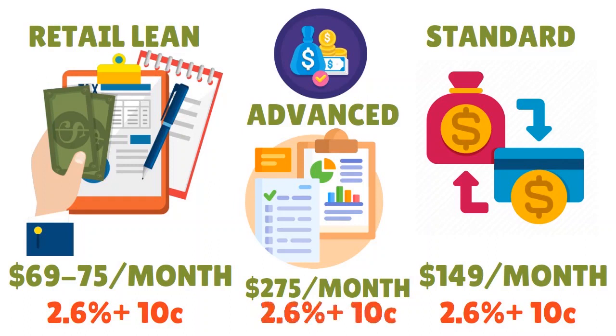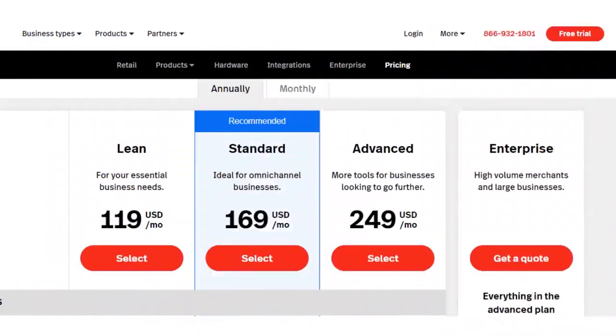Now for the Enterprise, you have to contact sales. So you must call to get a quote. Features include dedicated, unlimited, personalized onboarding, consultation services, and API support. So, hey, listen, you have to make sure it makes sense for you, right? Don't get yourself into something that you really don't need.